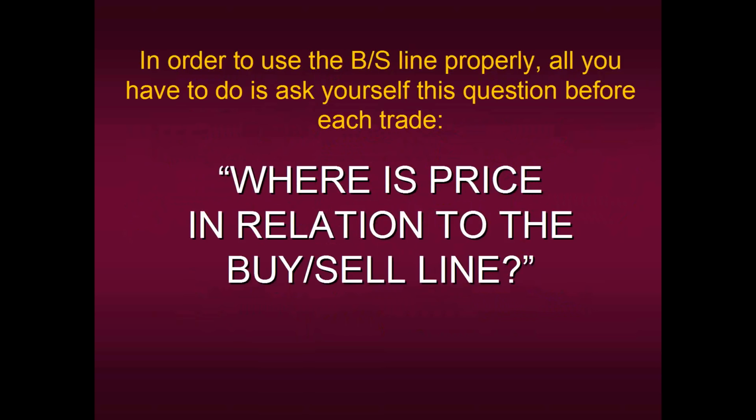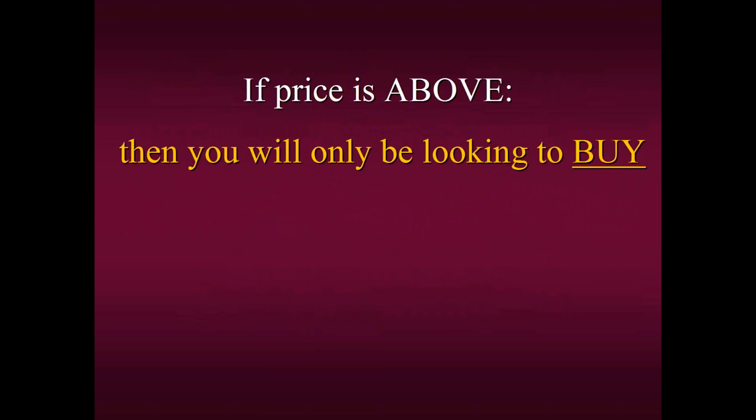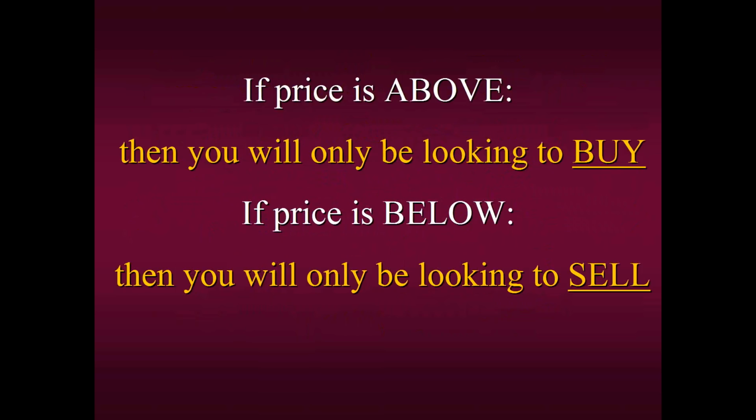And you'll only come up with 2 possible scenarios. If price is above, then you will only be looking to buy. In other words, you'll have a buyer's bias. You can't have a sell signal if price is above the 50-period moving average. I mean, you can have a sell signal, but I would strongly suggest not taking it. Conversely, if price is below that 50-period moving average, then you will only be looking to sell. You will have a seller's bias.